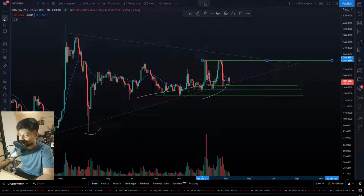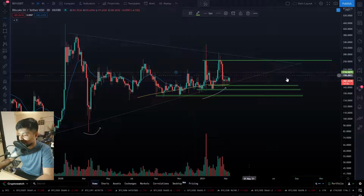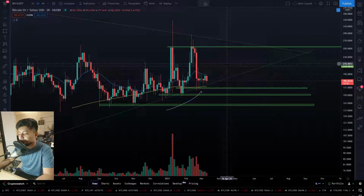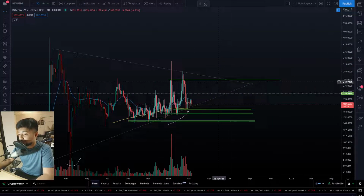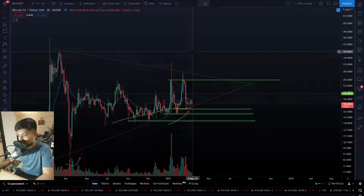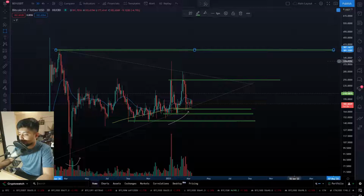You can talk about some resistance right here. I'll demarcate this one with a pretty thin line at 210. So you do take down 210, you do get supported here. You will be targeting 250, and if you do take 250 out on a 3-day closing basis, you will be targeting the all-time highs, which is going to be around 375. Now 375 right here, guys. Levels on BCH are pretty clear.